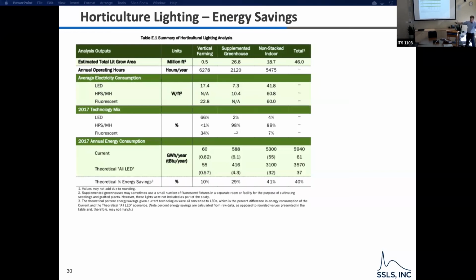Supplemented greenhouse has the largest footprint, but their lighting energy use is actually not very dense. They're not on very much, and they're spaced out pretty wide. Now, for marijuana, which is the right column, there's a pretty large area. And the lights cover a 4 foot by 4 foot area. They're on about 18 hours a day, and they're 1,100 watts. So it's a huge energy consumer. If you ever go into one of those operations, you need sunglasses. It's a lot of light.